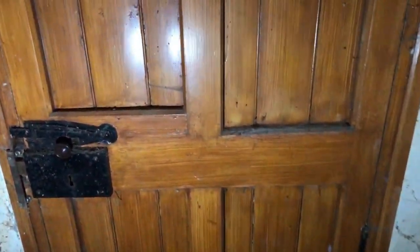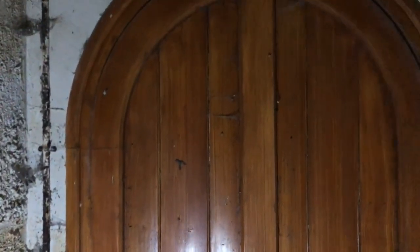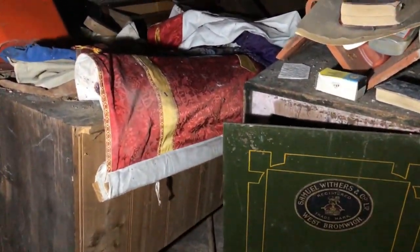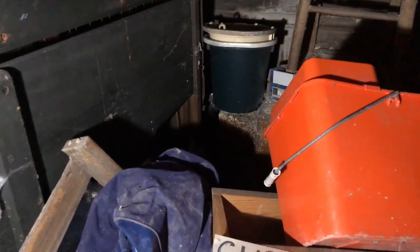So this is the front door where you would have come in for church service. Oh, we got a safe. This looks like a little storage room or something in here. That's the back of the organ there.